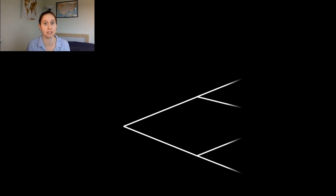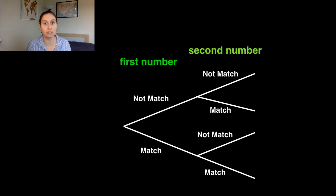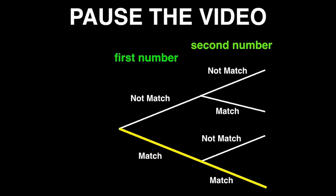Alternatively, we could find the chance by treating this as 2 separate events, where the first event is the first number coming out of the machine, and the second event is the second number coming out of the machine. And we're interested in whether or not those numbers match or don't match one of our 2 chosen numbers. And in order to win, in order to have a share of the jackpot, we need to have the first number matching and the second number matching our chosen numbers. So that's the route through the tree diagram that we're interested in finding the probability for. So if you want to try that now, you can stop the video and have a go.